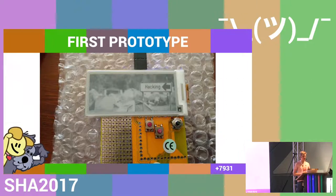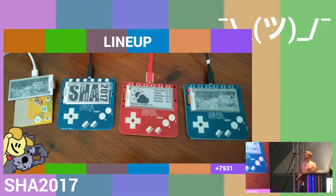I think by this time we'd arrived somewhere in January, and it was time to work on something that resembles a badge a bit more. So, for example, add a battery management system, a nicer interface in terms of buttons. I think we had another prototype ready by February, then another a bit later, and then the final board. And here you can see them all in a nice lineup.